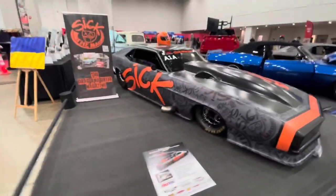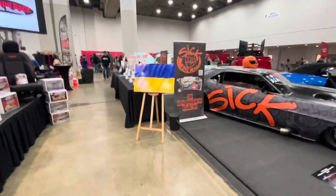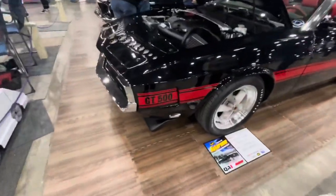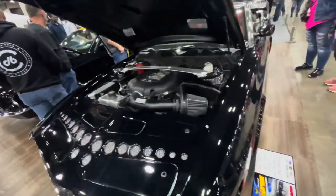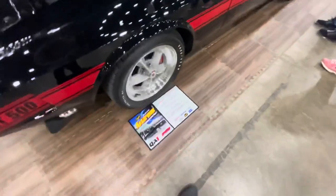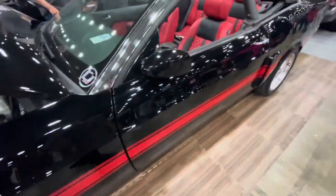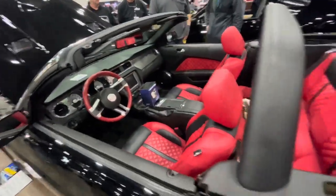A race car, bro. Look at the exhaust. Sheesh. Got the Ukraine flag over here. All right, guys, we got a GT500 right here. Wow, it's got a 5.0 in there, though. Sheesh. Love GT. Check this out. Wow. The seats are nice.